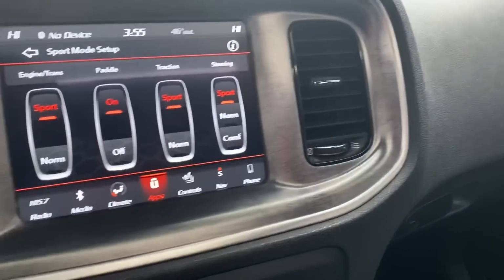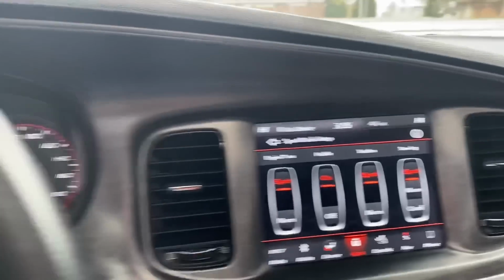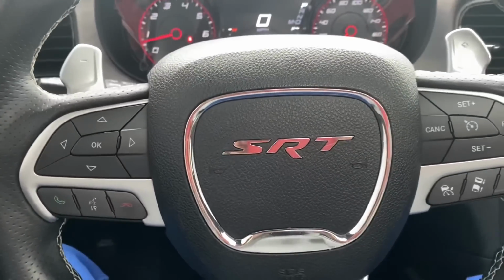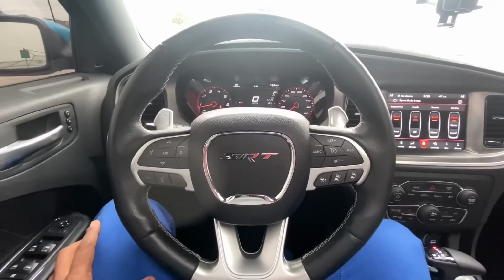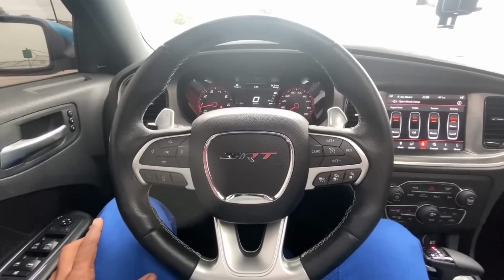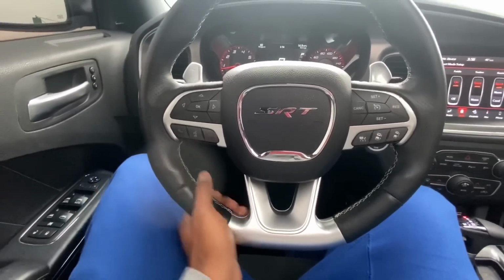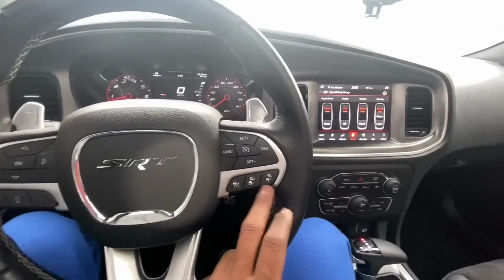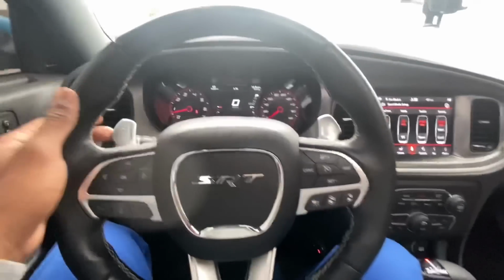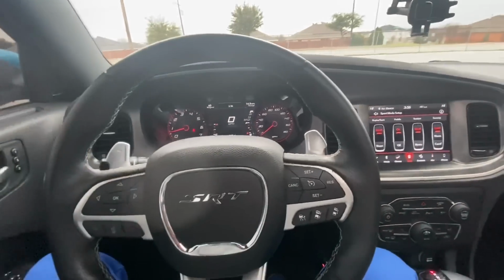One of the few things I love most about this car is this. Let me zoom out some. This car came with an SRT steering wheel, man. I love that. It's a lot thicker, with a flat bottom. I actually got adaptive cruise. All this stuff works. They didn't just put the steering wheel in here. I got the big paddle shifters, because that's what comes on the Hellcats. So I actually got the Hellcat SRT steering wheel. I love that. I love the fact that I got this sunroof.